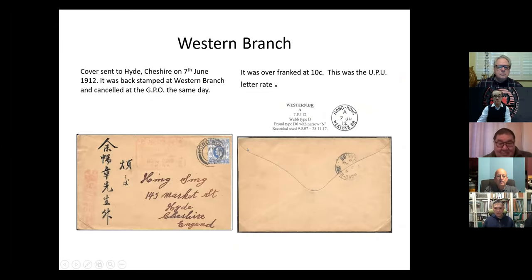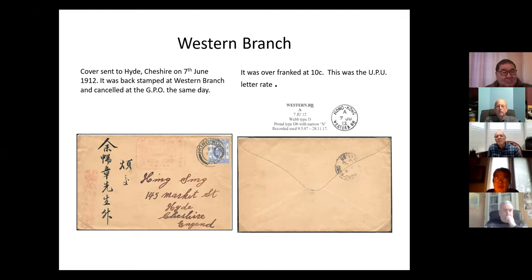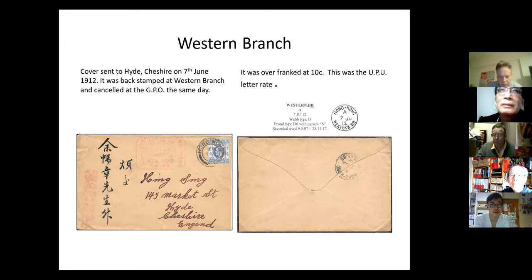The next two covers I'm showing to England, to the same address, sent on the same day, the 7th of June, 1912. Again, the hand stamp has been used merely as a date stamp and hasn't cancelled the adhesives. Here one was incorrectly franked, 10 cents, which was, of course, the UPU rate. The index letter shows it was posted early in the day, index letter A, and it was cancelled at the GPO the same day.